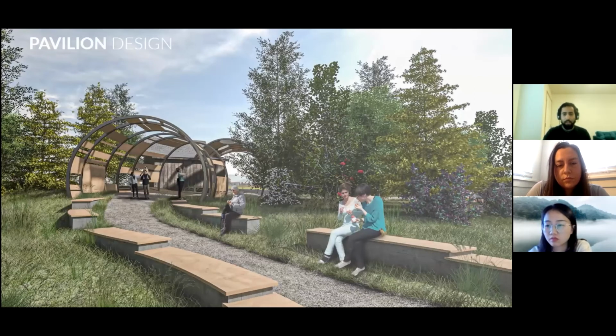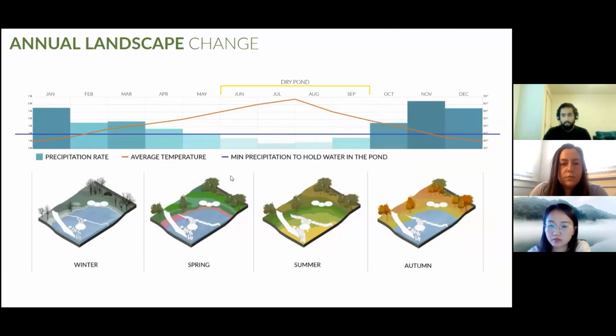So how does the design look from a journey perspective? We step in, we stop at each one of these points, we learn something new, we get to have a different experience. And then on the other side, we have the ecological pond, in which we looked at the water level, which can change throughout the year. During summer, it dries out because the level of precipitation needed to hold water is below what we're estimating. And also colors change based on the plants' biology, as we visualized before with the planting diagrams. So it changes accordingly, and so we can get more of a vibrant scene throughout the year.